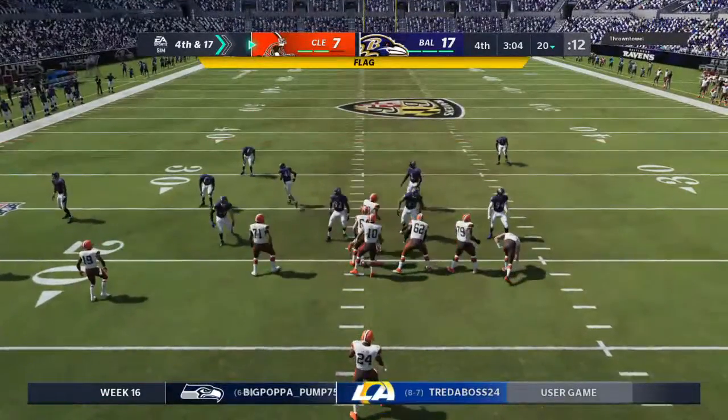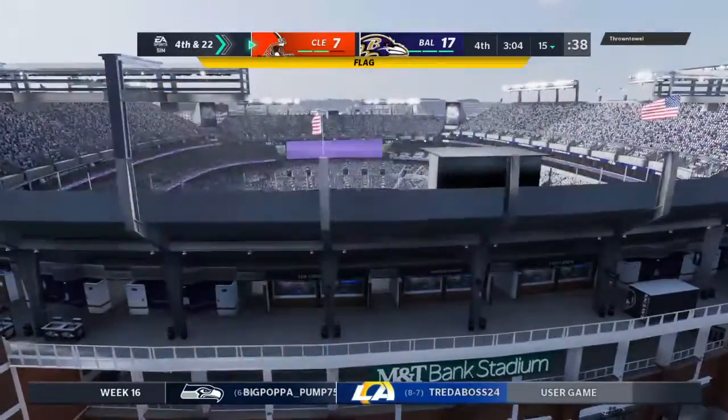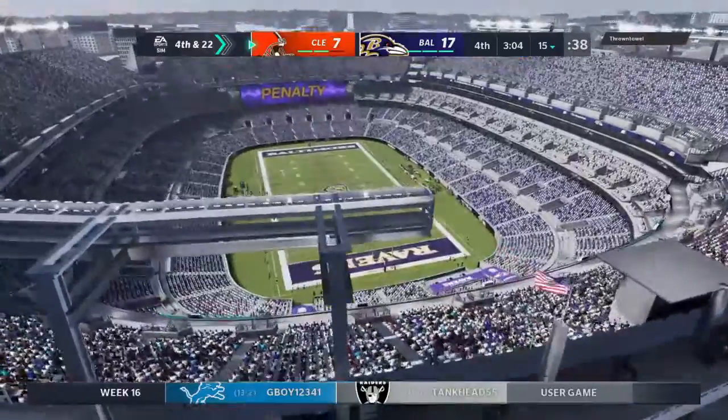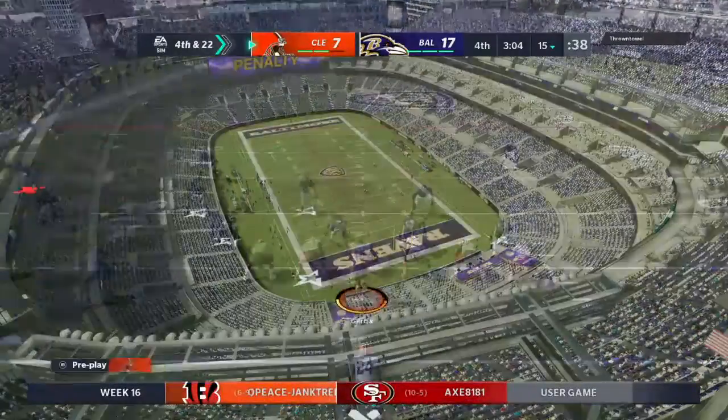Now here's a whistle as flags come in. And we'll check out the call. Maybe anticipating a blitz, and they jumped. Yeah, and if we saw it, you know that they saw it. The bad guys might have been coming on that play. Had to pick them up, and they jumped.